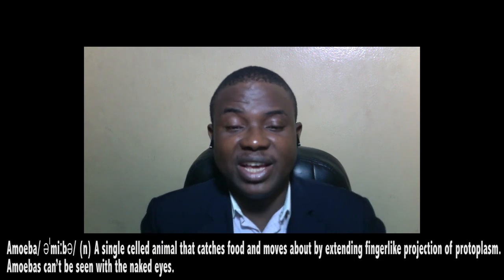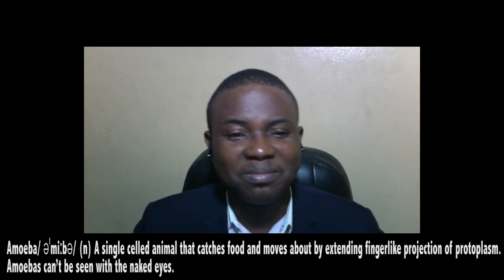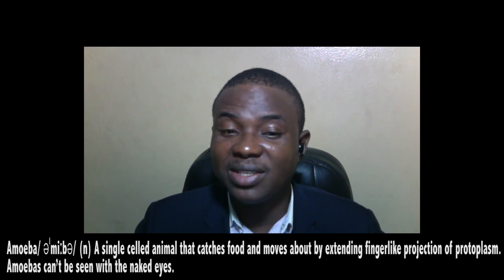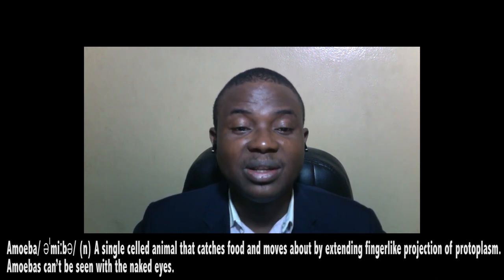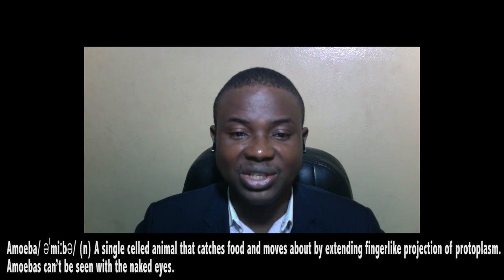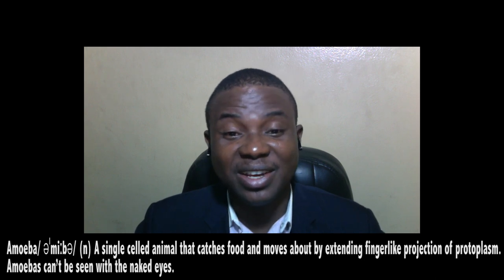Now let's move to the next word. Now I often hear students say amoeba with the wrong stress. Now the right pronunciation is amoeba. Now what is an amoeba? An amoeba is a single-celled animal that catches food and moves about by extending finger-like projection of protoplasm. I'm sure you will have learned that in science.